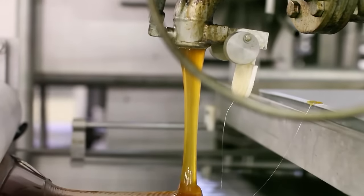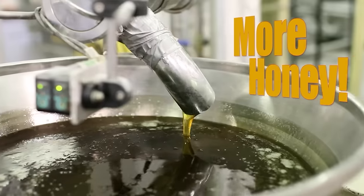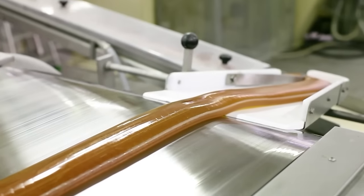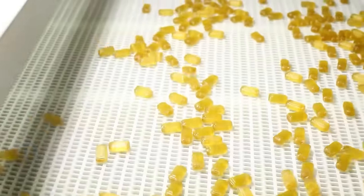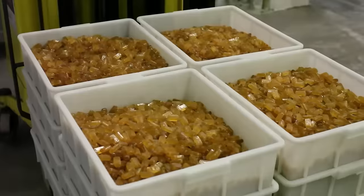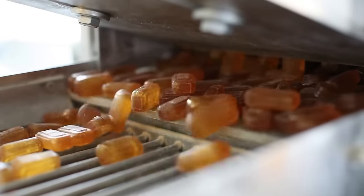Manufacturers typically use starch molasses or invert sugar syrup as a base, to which water, sugar, coloring, flavoring, and other components are added. The resulting mixture must first be boiled down to the desired state and then cooled to about 85 degrees Celsius to give it the desired shape. When the mass forms the familiar hard candy, they're cooled to room temperature. They're then packaged and distributed first to warehouses and then to stores.